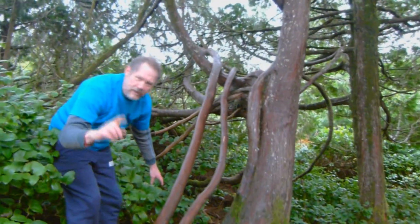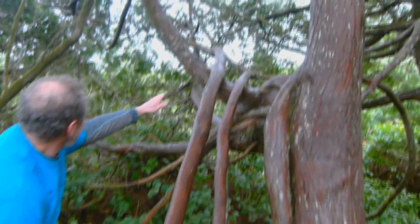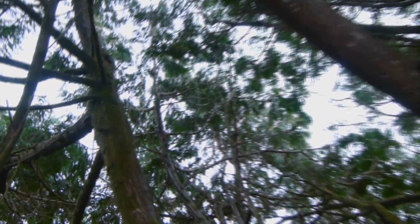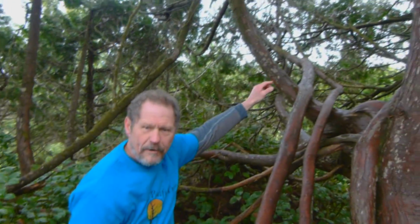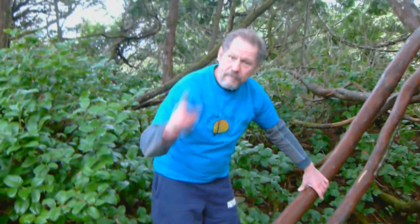But look what this one does. This one here, both of them, it goes up, it goes through the trees, and it goes clear on up until it finds sunlight. That's how they grow around here. You have to really compete, and part of it is the ability to grow roots wherever you touch down. I've got one more really fantastic one to show you, so let's go over there.